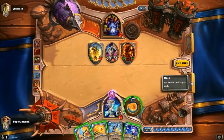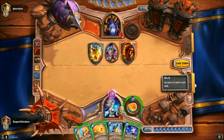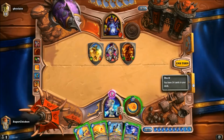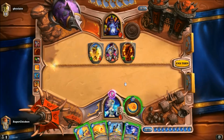That means that gives me 1 draw. Then I cast Ice Block again. They do it again. I die. So I get to see the next 2 cards, and one of them has to be a Pyroblast or an Alexstrasza or something like that. Jeez, talk about running it a little bit fine.